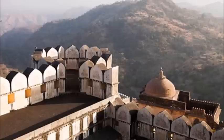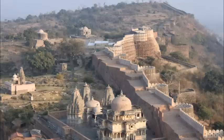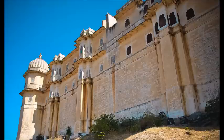King Rana Kumbha of Mewar expanded his kingdom from Ranthambore to Gwalior. The king himself had designed 32 fortresses out of the 84. Kumbhalgarh is one of the forts of his creation, which is the most impressive and famous.